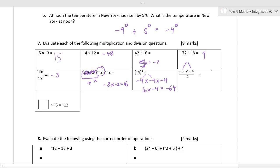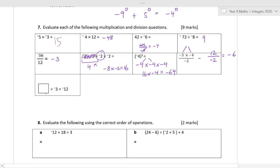Let's do this one. A negative times a negative is positive, so it's 12. But then I've got minus 2. What's my answer? Negative 6. Well done. What goes inside here? I've got a something divided by a negative. Is that going to be a positive number in there or a negative number? Okay, Eva, what's the answer? What goes inside that box? 36. 36 is correct, Eva.